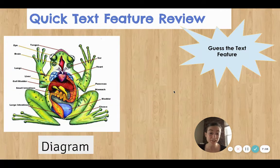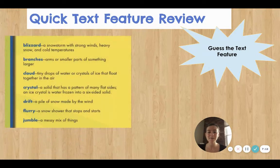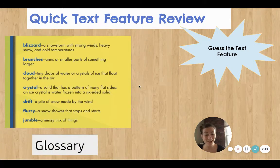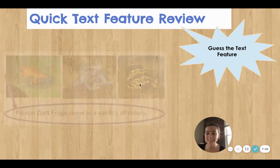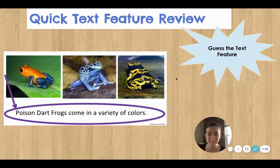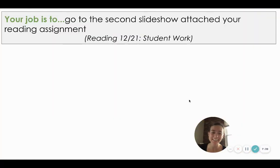If you said diagram, you are correct. All right, let's do another one. Ooh, what text feature is this? Take a second to think. Let's hear it. If you said glossary, you're right. All right, friends, last one. What text feature is this? Remember, it goes under the photograph. Take a second to think. If you said caption, you're right. That's a caption, friends. Very good.